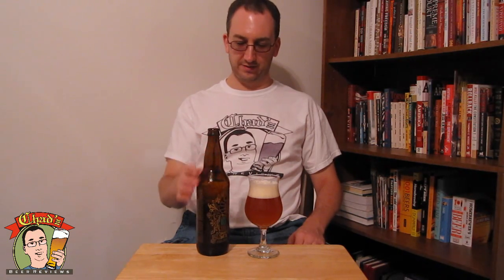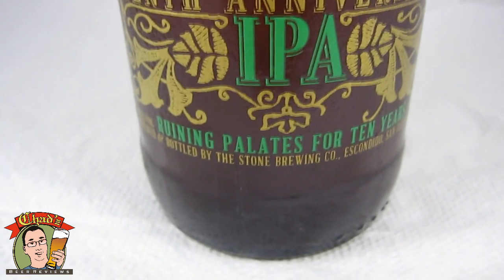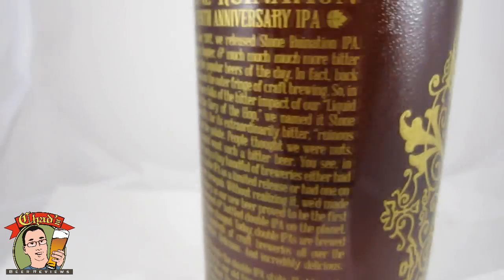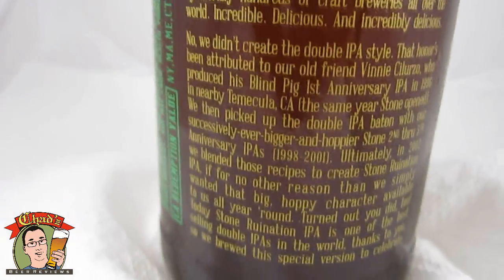None other than the famous Stone Ruination 10th Anniversary IPA, ruining palates for 10 years. Pretty big beer at 10.8% ABV in this bomber. Very long description on the back, but would you expect anything else from Stone?